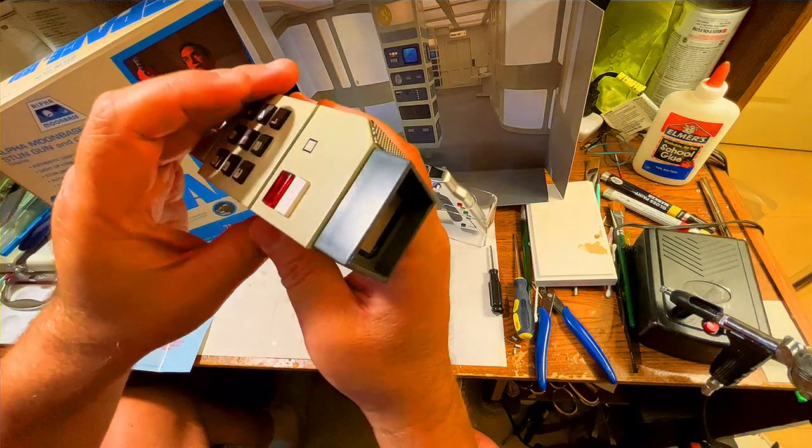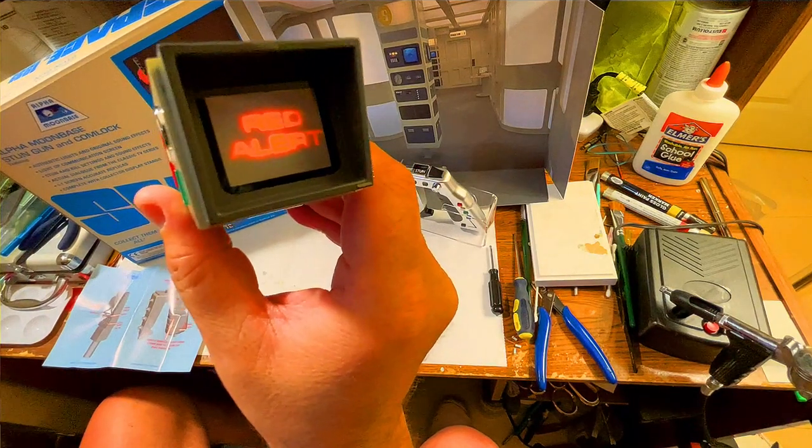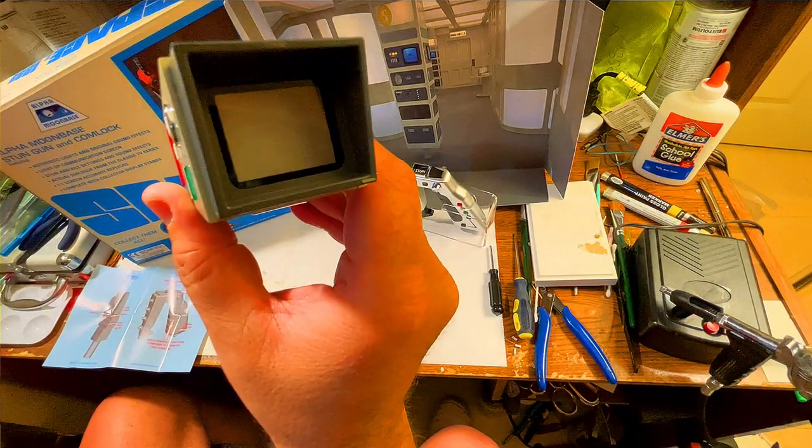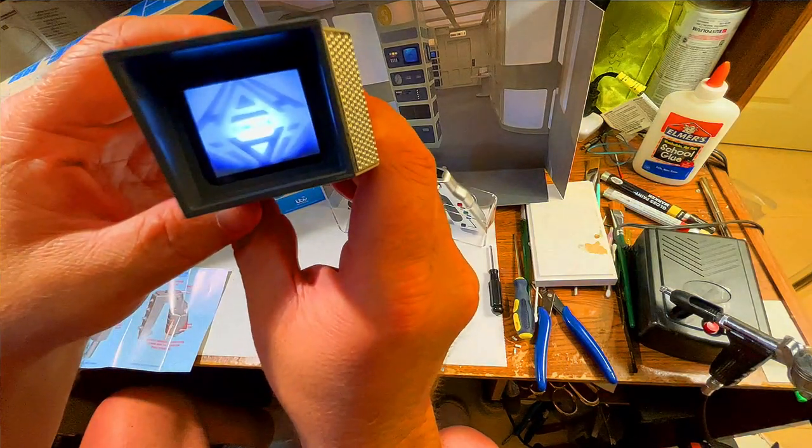So there's quite a few sound effects on this. Computer, command order. Love it, and I love the screen again. Look at the Comlock picture.